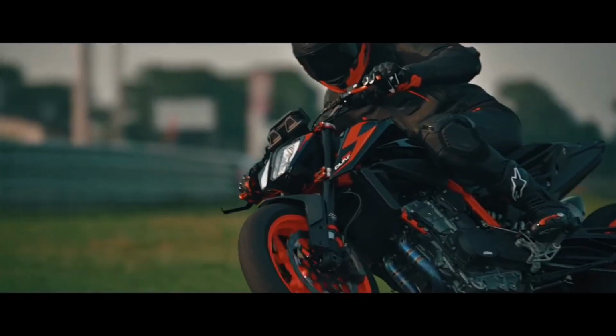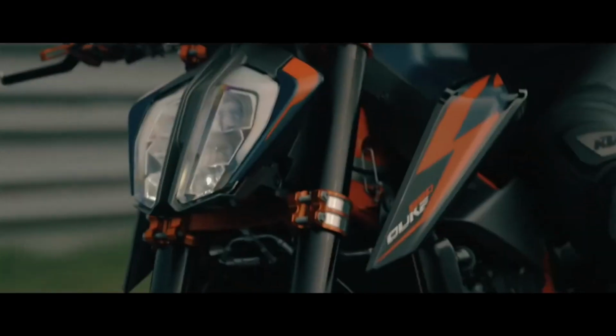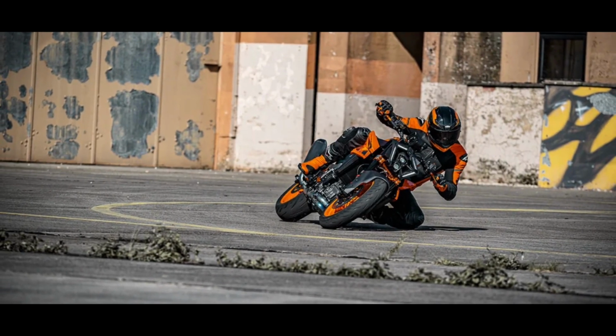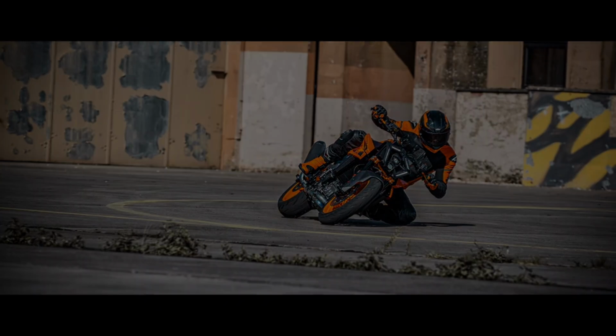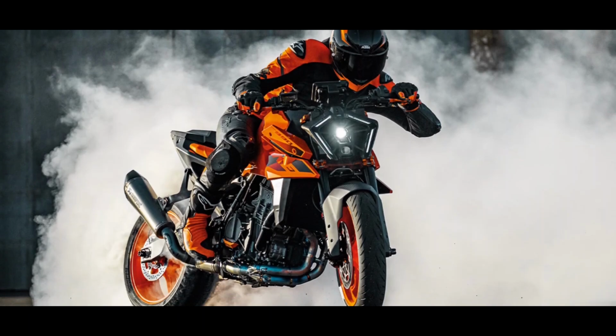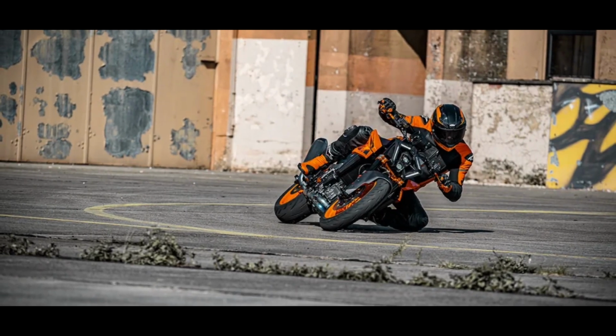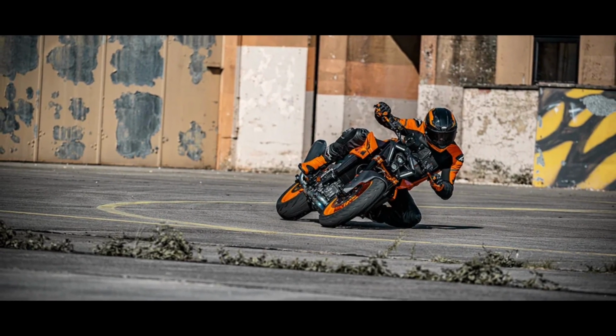For the wheels and tires, the bike comes with Bridgestone S22 tires with dimensions of 120x70 at the front and 180x55 at the rear, mounted on lightweight aluminum alloy rims. When it comes to braking, the 990 Duke is equipped with two 300mm disc brakes, with 4 piston radially mounted calipers at the front, and a 240mm disc brake with a double piston caliper at the rear. It also features ABS with a supermoto function.